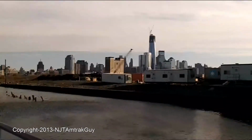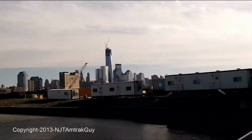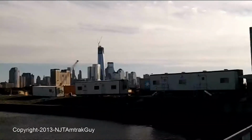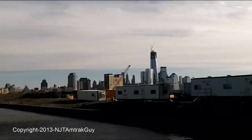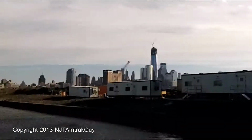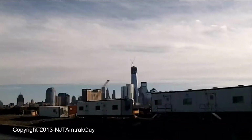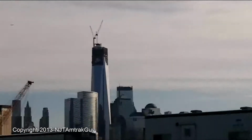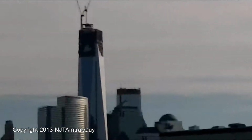Trying to keep my back towards the wind so it doesn't cause too much of a problem for you. But yeah, it's a windy day, and plus water creates a lot of wind too. So again, I'm doing the best I can here. But the best part is at least it's a clear day out.